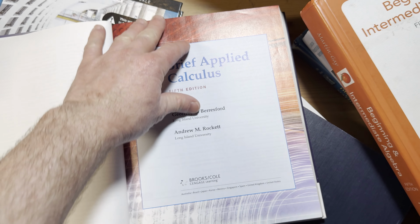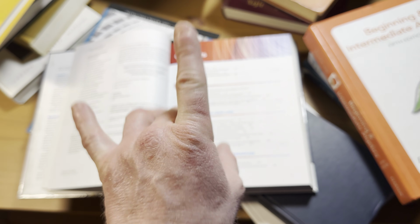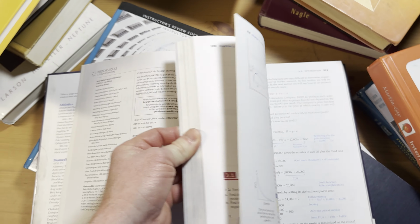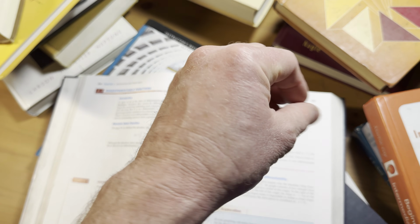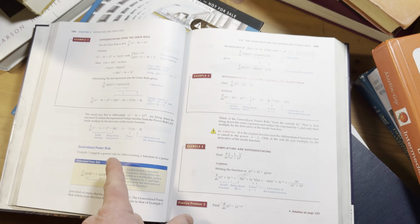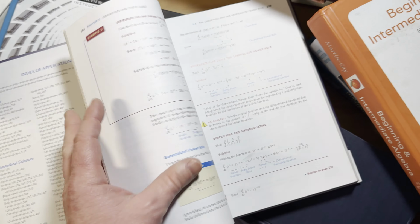Brief Applied Calculus. Oh, I love this book. This book is so good. Before we talk about the contents, let me just say that this book is so good that I have taken ideas of certain things that I have seen and explanations in this book and actually used them when I've taught Calc 1, Calc 2, Calc 3, Honors Calc, all that stuff, because it has that good of the explanations. Like it's that well done.